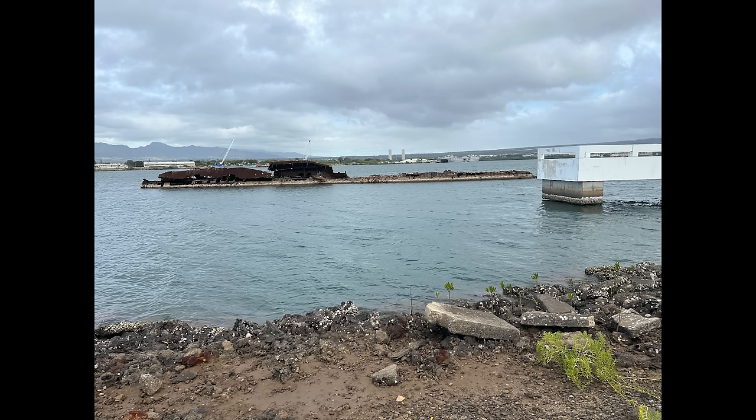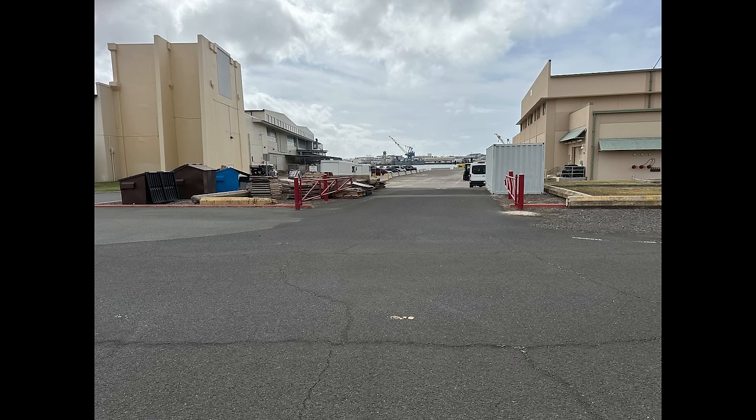This is the Utah today. It's still there, and you can see that it's pretty much rusted out. Not much left. Seaplane base that we just saw a little earlier looking towards that dry dock. And it's been fully repaired. That's what it looks like today.